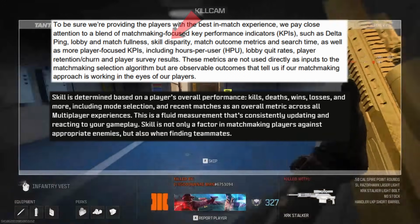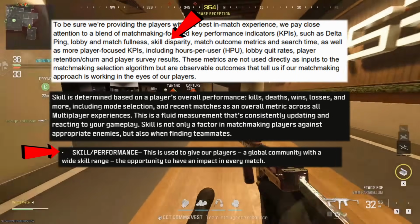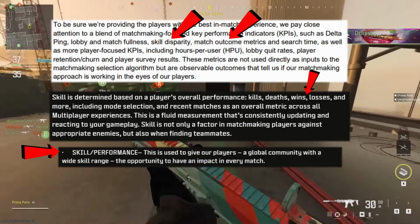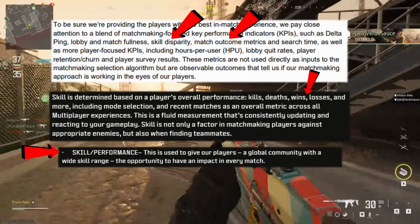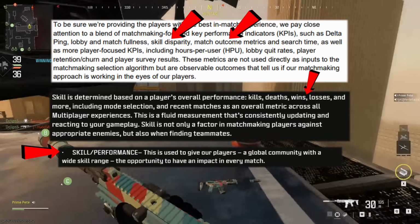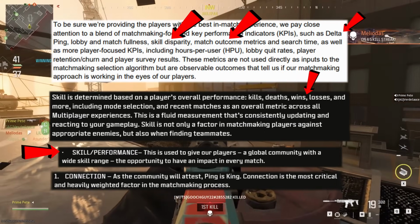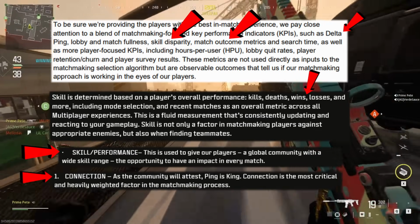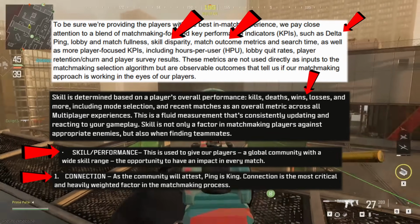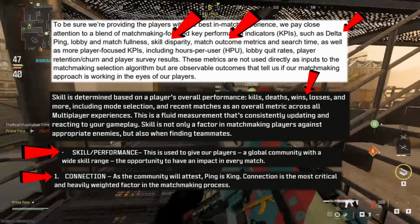Firstly, we know that skill disparity is 100% being measured because they said it themselves. Match outcomes like wins, losses, and stats are also being measured, and they've also said that themselves. They want wins and losses to be more proportional, so they obviously track those when matchmaking. And outcomes like kill-death ratio and average score per minute are included within the skill measurement, so we know that these are also tracked. Delta ping, as they've defined here, is obviously measured when you queue up for a match because you need to find a match that has a reasonable connection to you. You can't be playing on a server that has too high of a ping value, and this entire research paper is telling us about how they prioritize delta ping, so it's clearly measured when matchmaking.